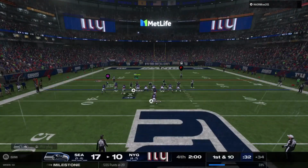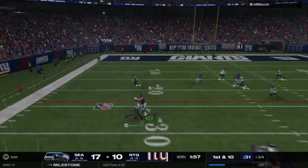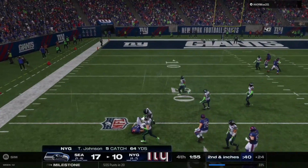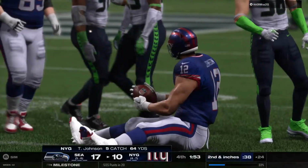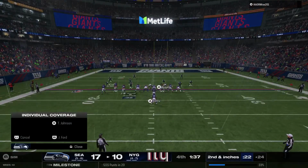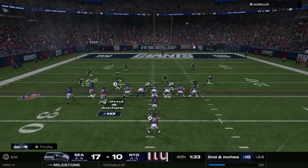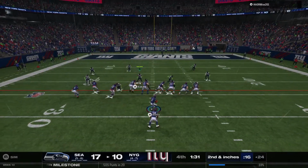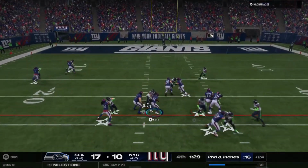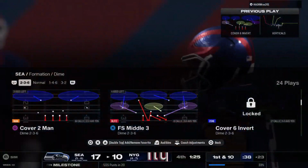Drop low 80. Here we go. On 1st down, he'll drop to throw. That's caught by Johnson. And he's going to be knocked down hard at the end of that one. Now 2nd down and a few inches. The handoff to Ford up the middle. And he'll go down here right around the 23-yard line.